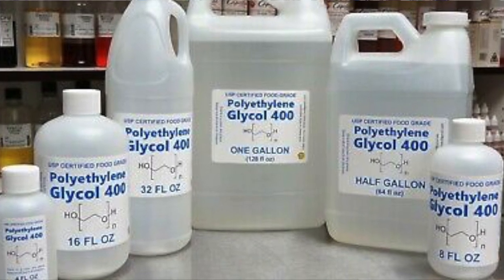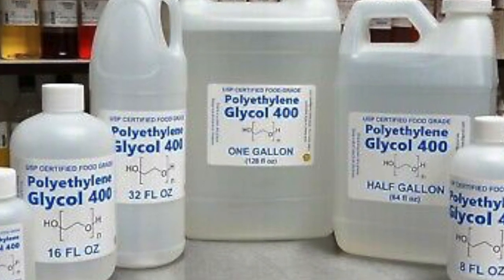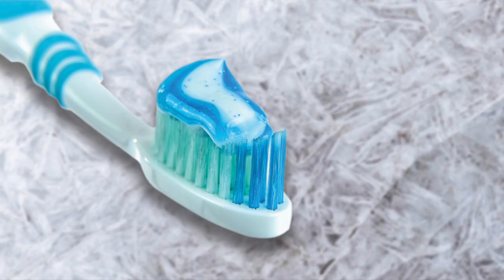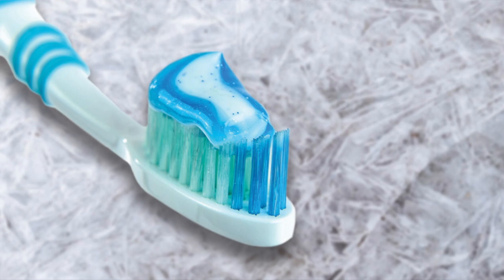Polyethylene glycol. There's a tongue-twisting name for you, but you probably heard it or at least seen it written about because it is an ingredient in laxatives. You'll find it in various creams and in toothpaste as a texturizing agent. You find it in personal lubricants.